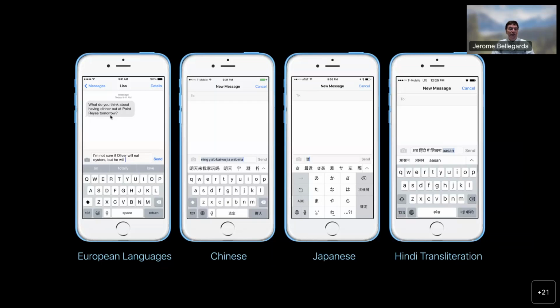And notice that we also have transliteration keyboards. I show here Hindi, but we now also have Marathi and Bangla. And of course, we are progressively adding more and more languages as well, Indic languages.